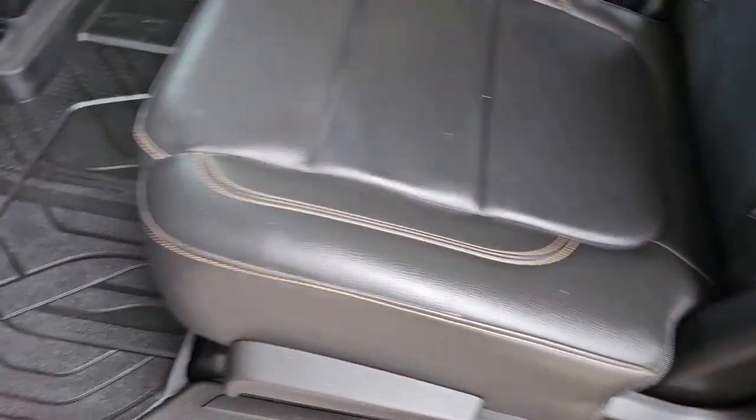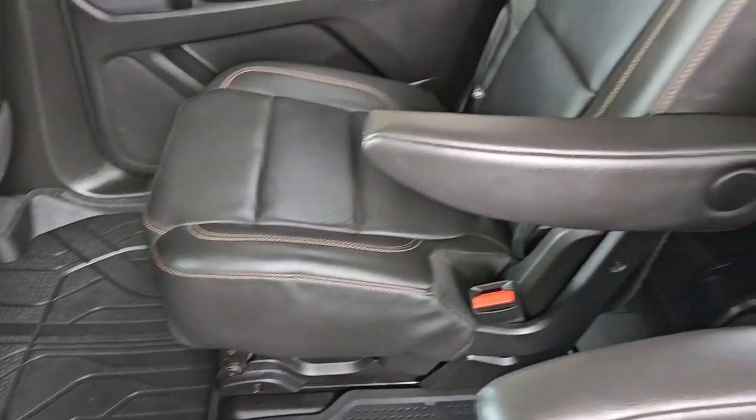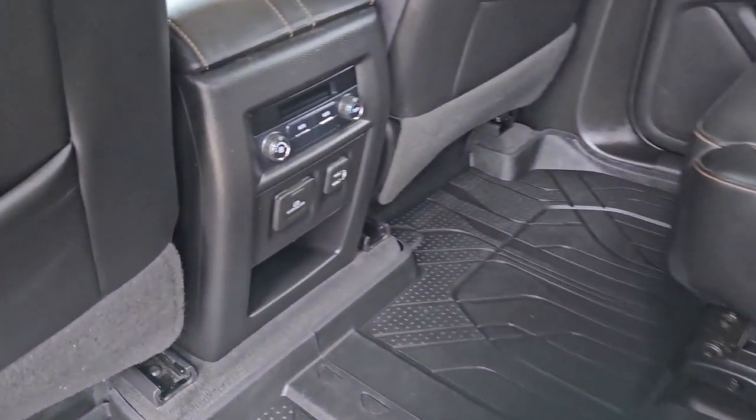Second row's in beautiful shape. Look at the stitching on there. It looks super sharp. Full set of rubber floor mats. Really amazing. Looks super clean. Very nice. Take a look at the liner. It's got those two sunroofs there. Very nice. We'll take a look at them in a moment.